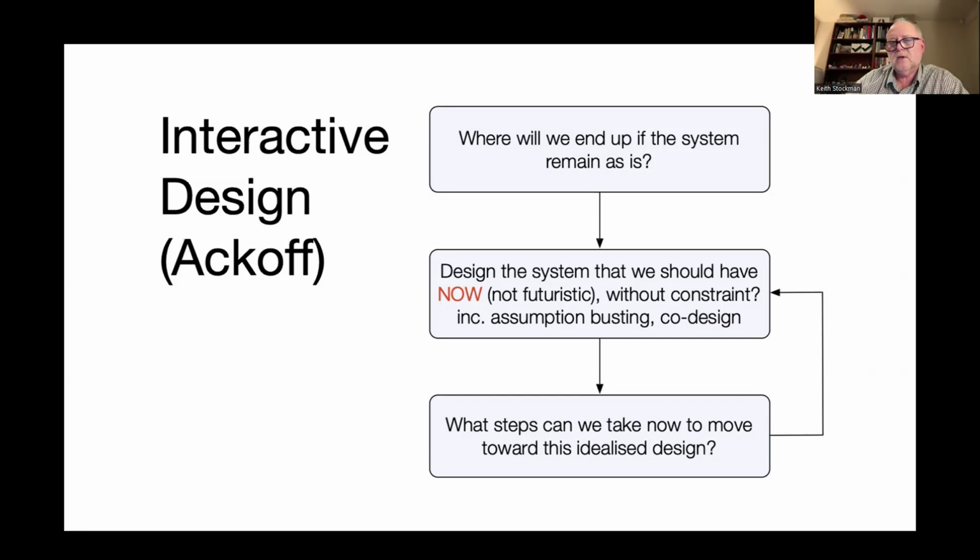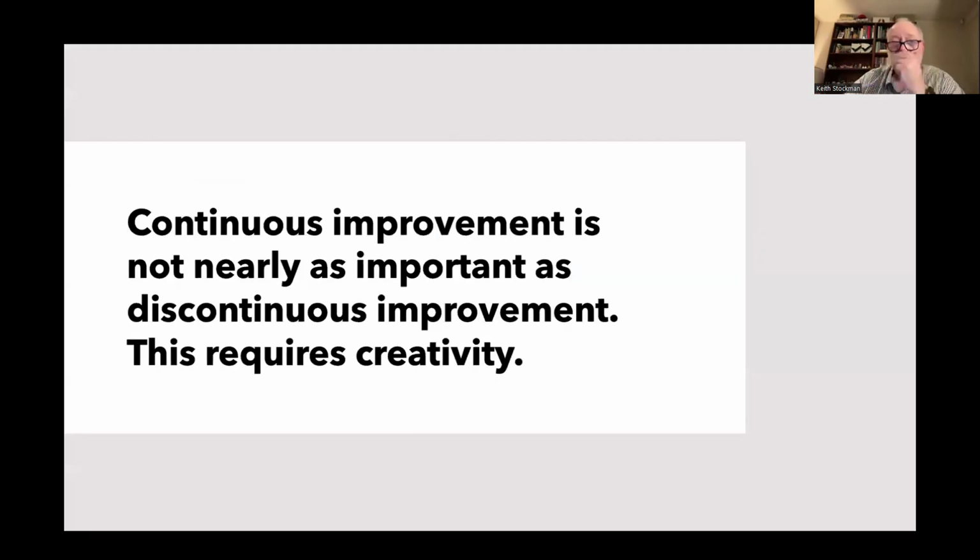So that's a wonderful journey to go on with a co-design group as well, because they can see that you've got a clear vision about what you would like it to be today, but that you know it's not there. Continuous improvement is not clearly as important as discontinuous improvement.